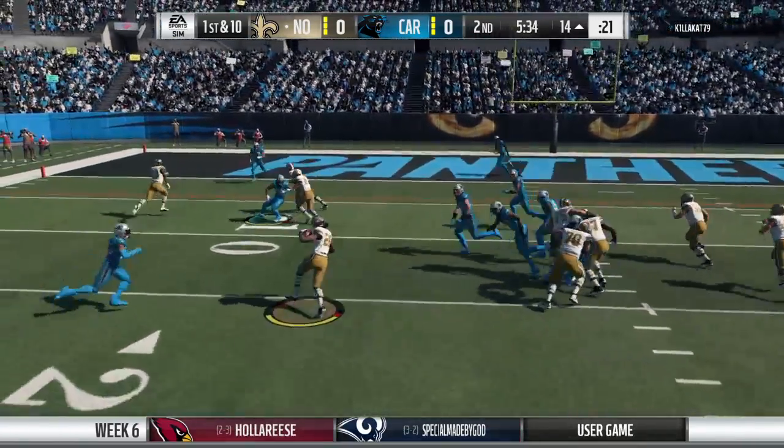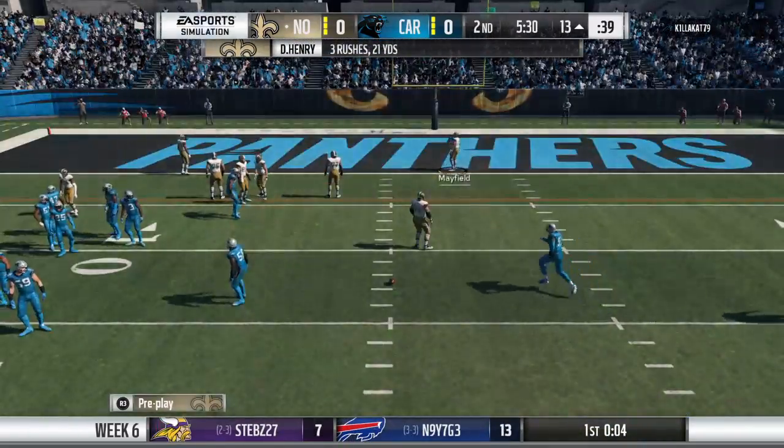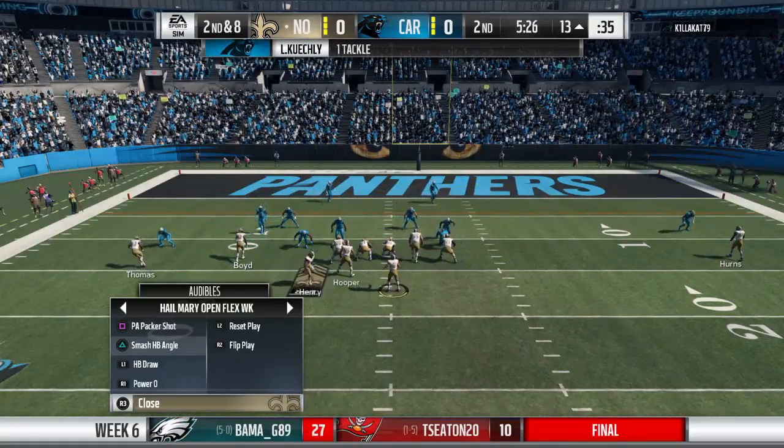They keep it with Henry on first down. And they'll get to him just inside the 15, even after that strong run we witnessed. 2 yards on the pickup there. It'll be 2nd and 8.